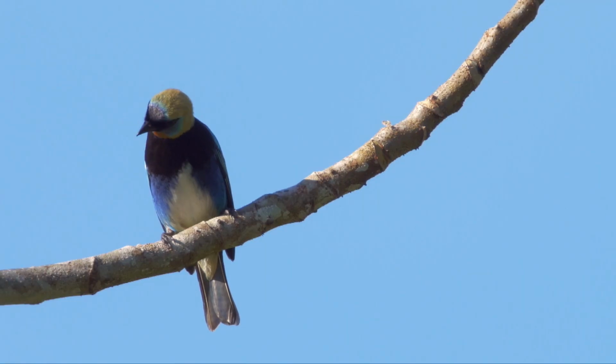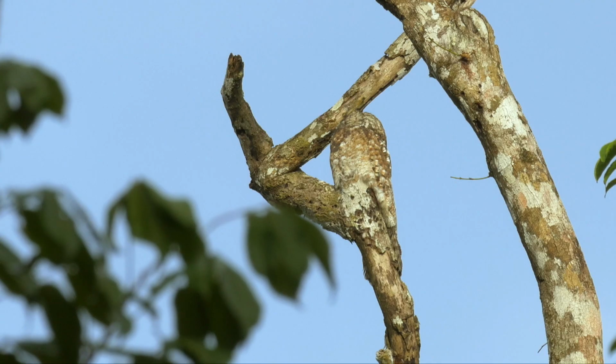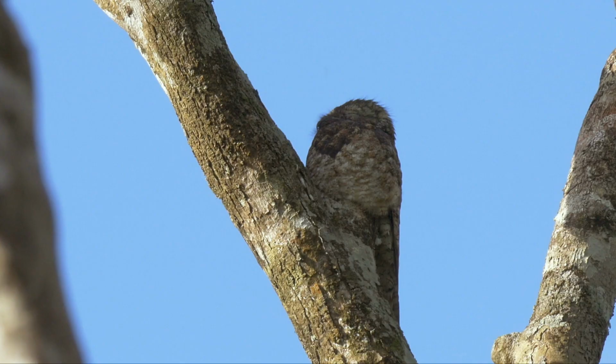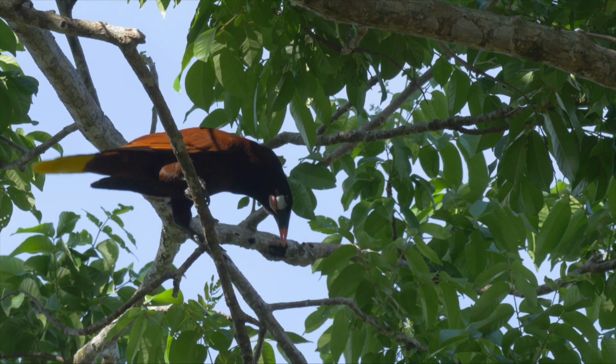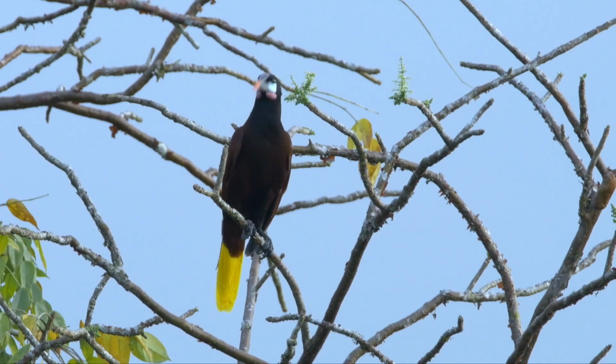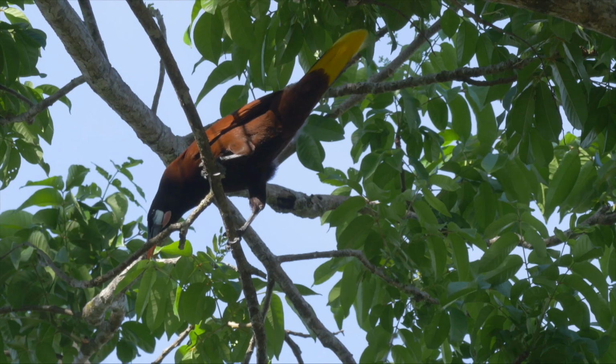While some birds' appeal is based on their bright colors, other birds, like the great potoo, use camouflage. The nocturnal great potoo sleeps by day, mimicking a tree branch. Even if it may be hard to sleep through the squawking of the Montezuma oropendola and their acrobatics.